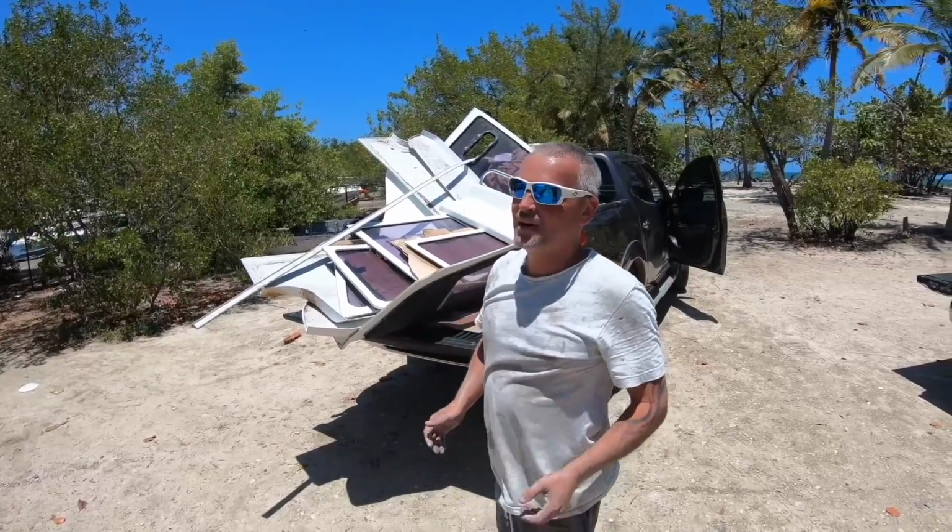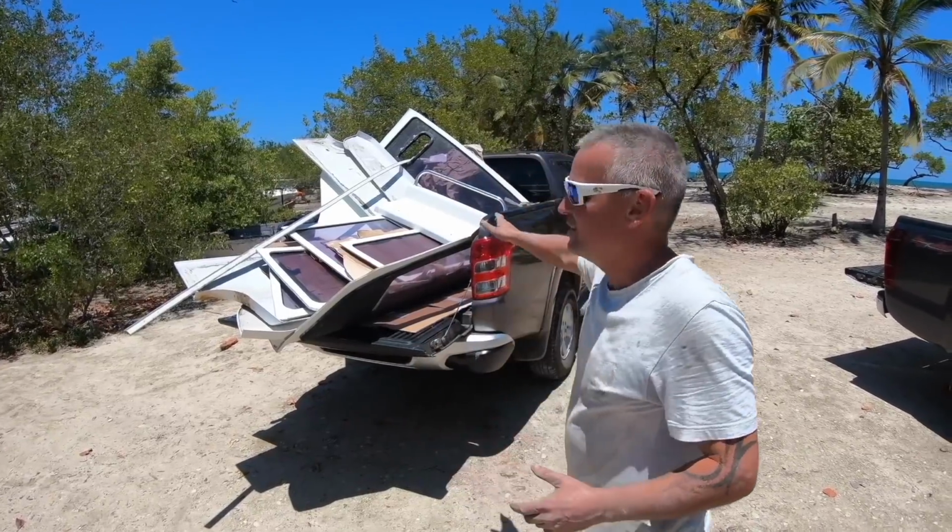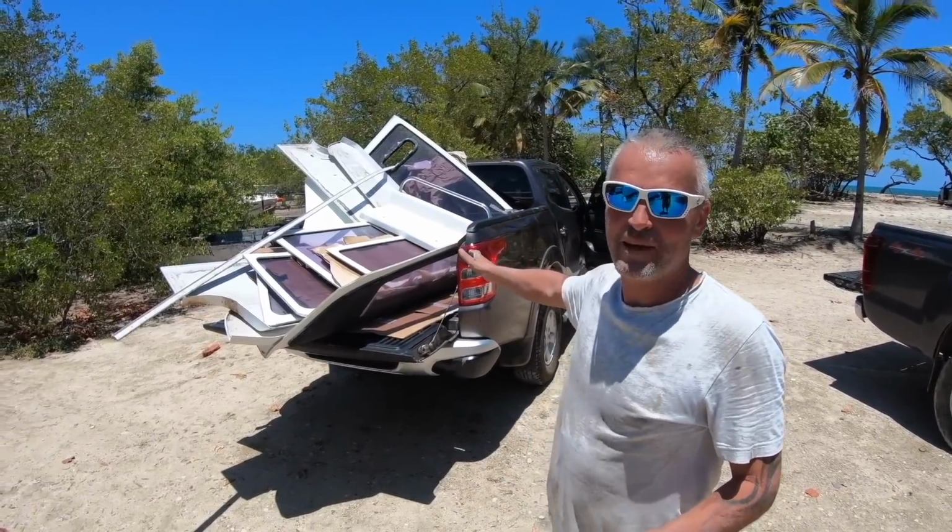Alrighty guys, so job's been done. We've cut everything up. This is how you chop up a catamaran and put it in the back of a pickup.